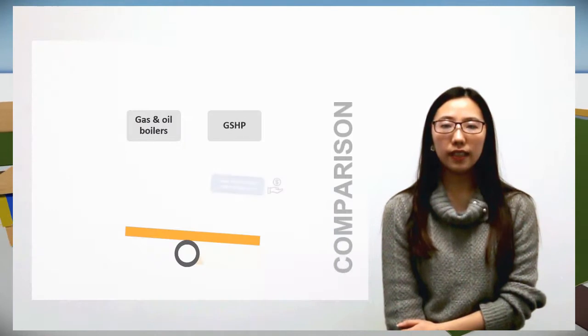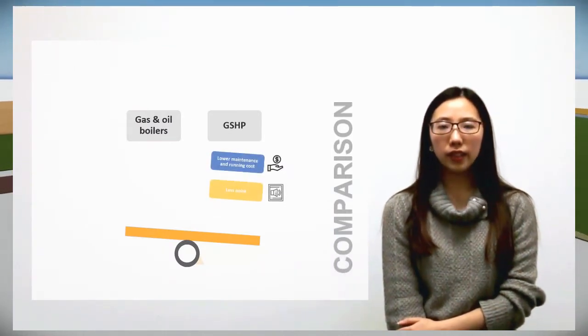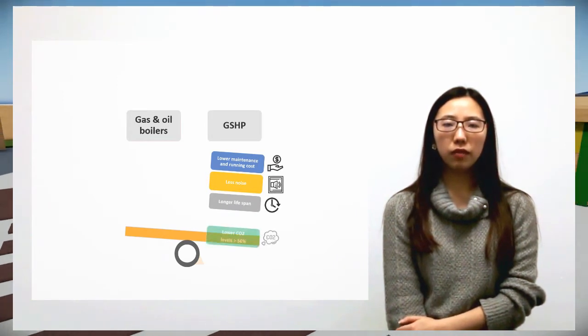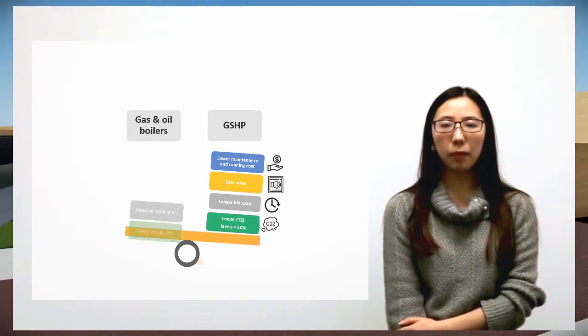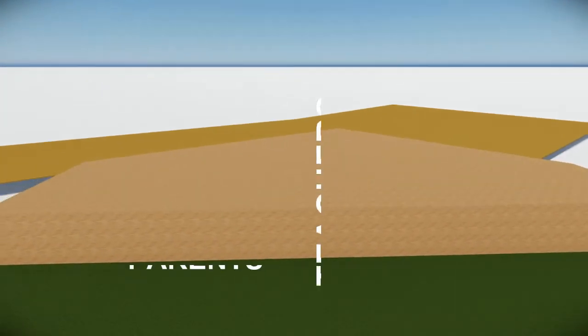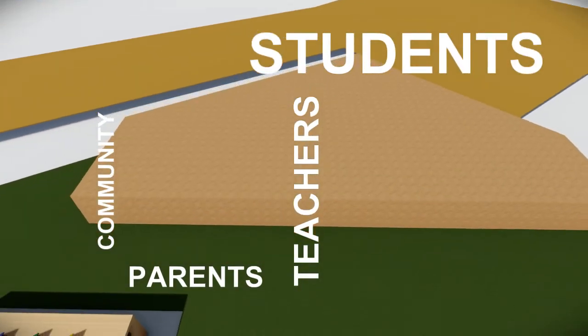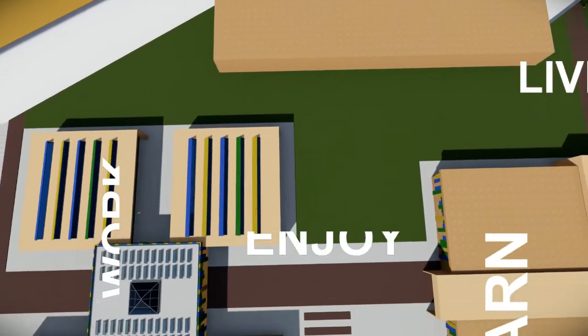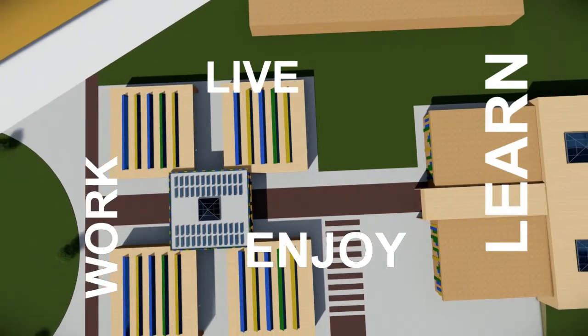They have lower maintenance and running costs, less noise, and longer lifespan. Furthermore, they provide more than 50% carbon saving in comparison with gas and other boilers. This design has provided a place where students, teachers, parents, and even the community can live, work, and enjoy for a substantial part of their lives.